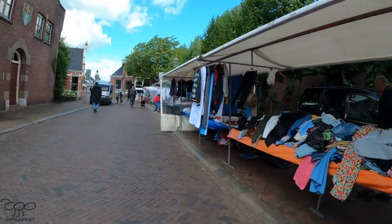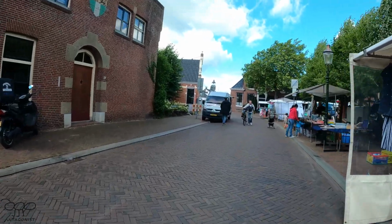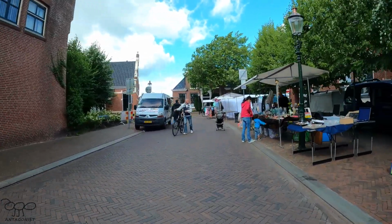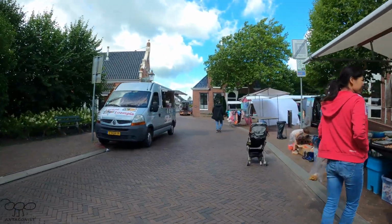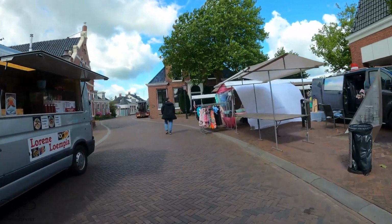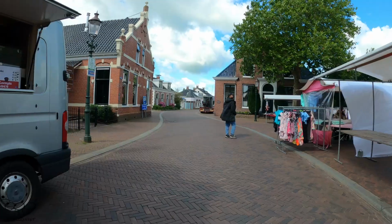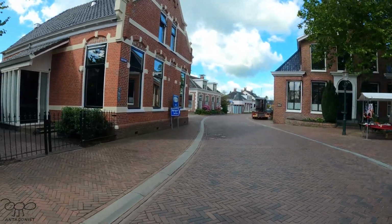See, it's still very breezy. So after leaving the market, I went for a bit of a nose round into the centre, which is the more historic core.